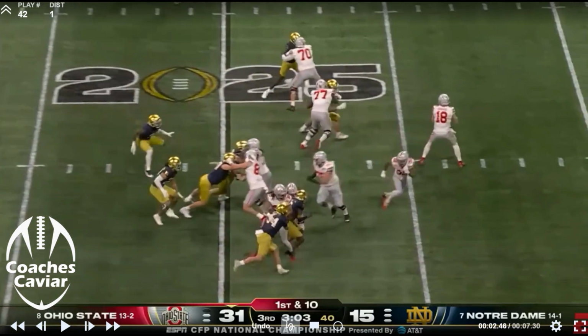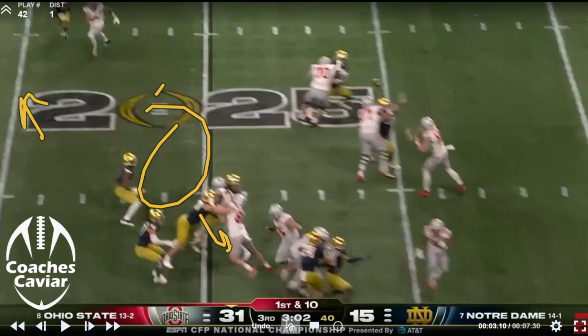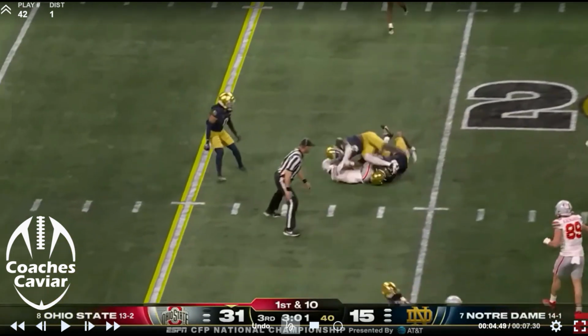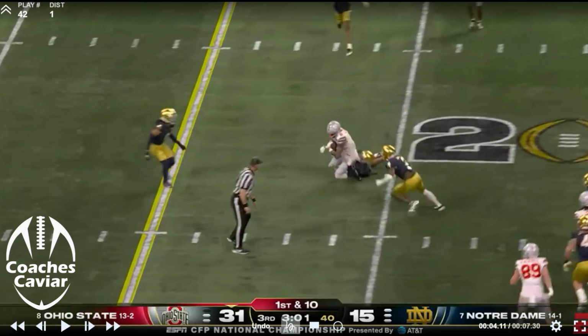Will Howard pulls it, gets his feet around. They win to the inside on the slant with tons of space. See the linebacker that was the read all the way over here. It's a one-high look. He's playing over the top, making sure there's not a slot fade or something. But right there, easy slant. Big completion there to Buka. This is 1st and 10. I mean, it's not a huge play, but of course they're trying to get a stop as quickly as possible.